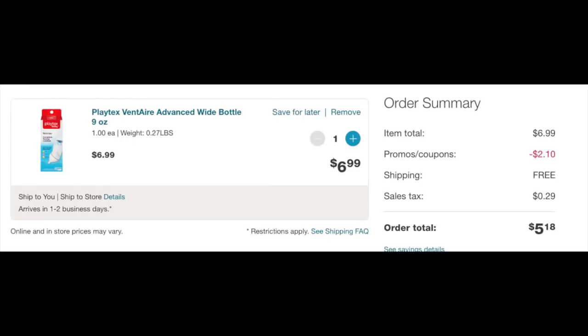Now, I'm just going through a collection of items that I was looking at that would fit the price point and that would work really well. This is just a very basic Playtex baby bottle for $6.99. Again, type in Cyber 30, $2.10 will come off. Have it shipped to your store. We're looking at $5.18. And on the next slide, you'd have to apply 5,000 points. You'd be paying 18 cents for this order for a little baby bottle.